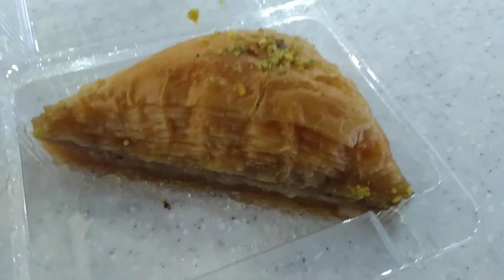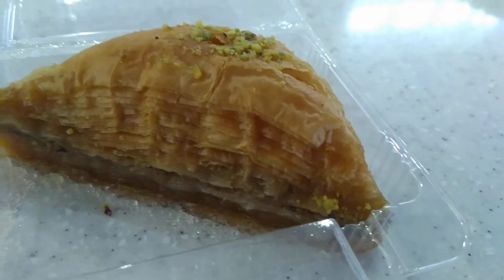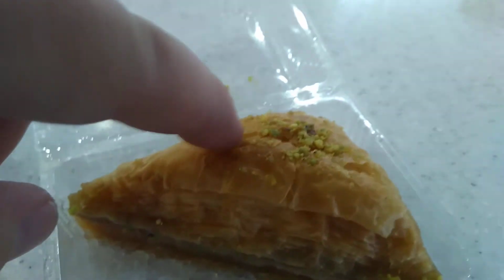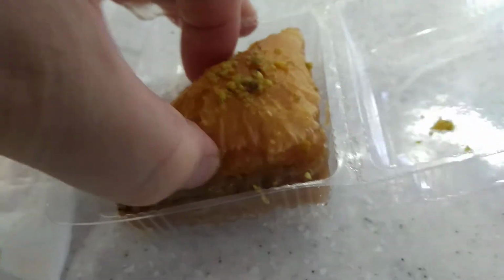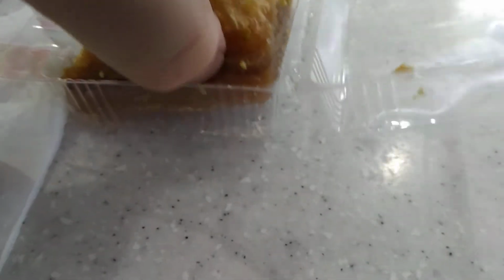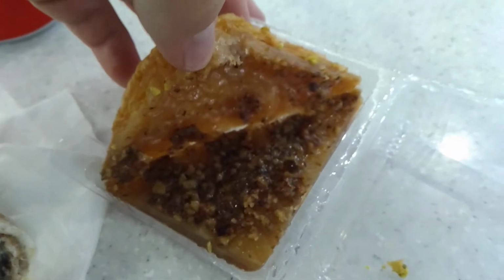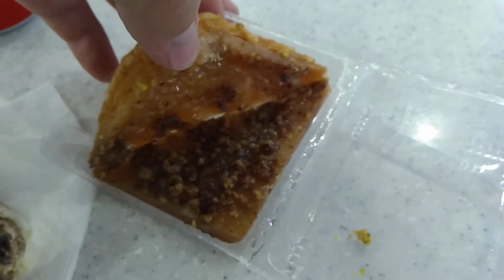It's the baklava there, guys. Lots of layers. Nice and crispy. I wonder if it's walnut or pistachio. It looks like a walnut one. Oh, there we go. It's a walnut one. So it looks pretty good.